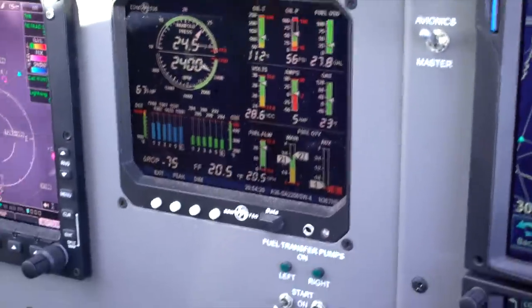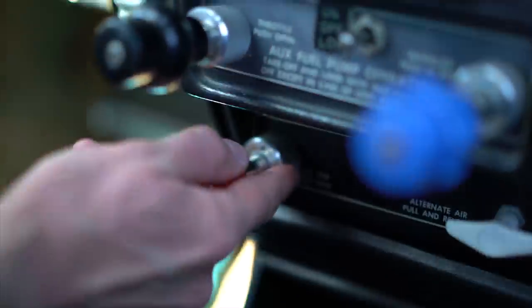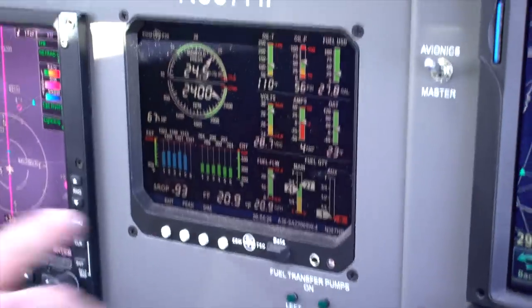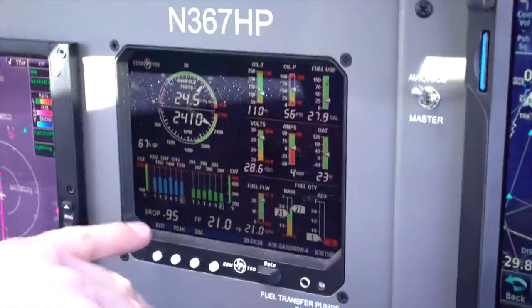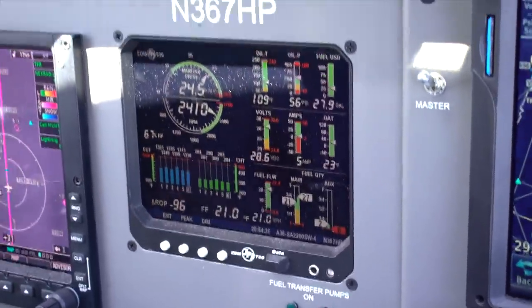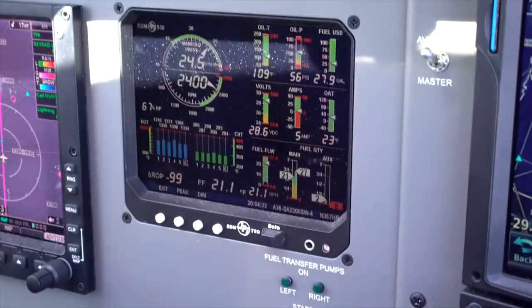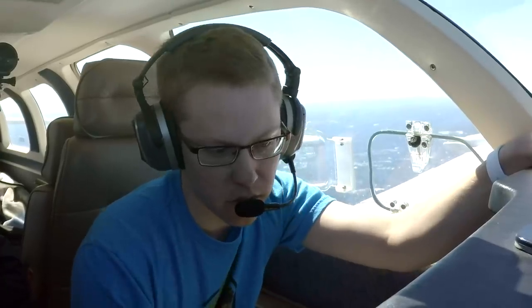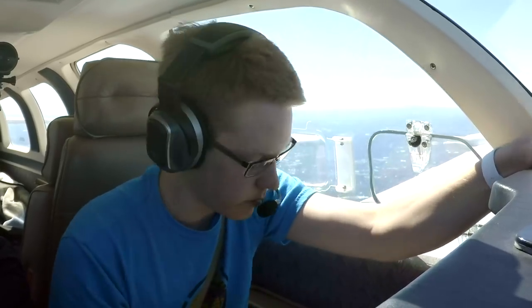That was the first one to actually peak. So, 1390. So right around in there, and here it helps to show us, or tries to help at least, showing us how many degrees rich of peak we currently are. So now we'll call that good about right there. And that's how we lean the engine out.